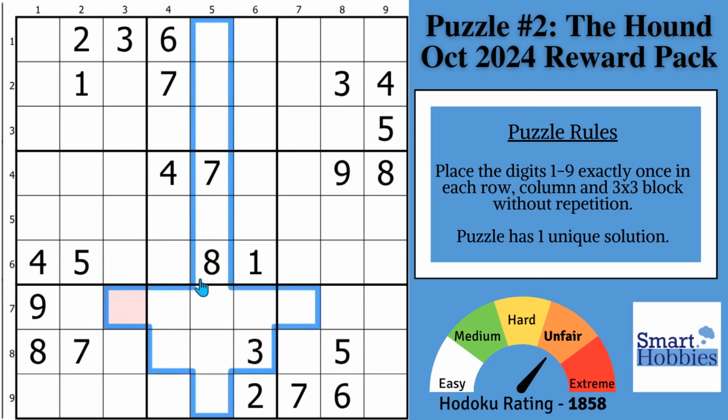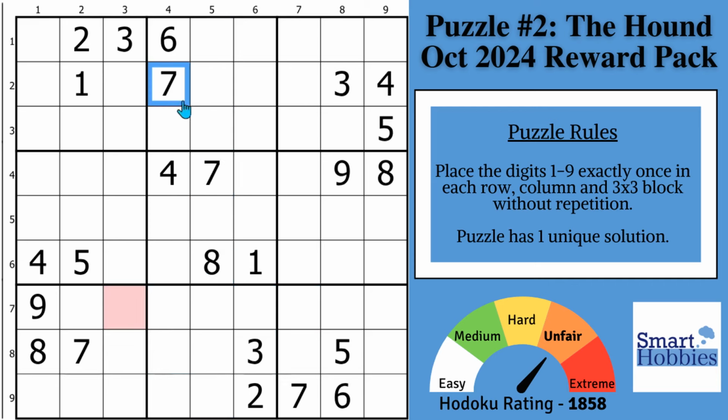All right, you want to look where you can get the easiest solves. Let's look at the sevens here. You'll notice that with these two sevens and these two sevens, there's only one place to put a 7 in block 8, and that's right there.